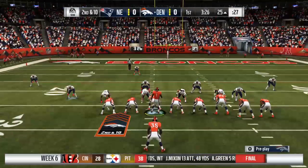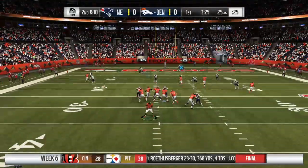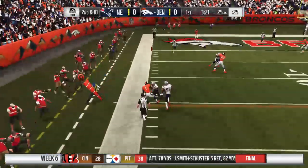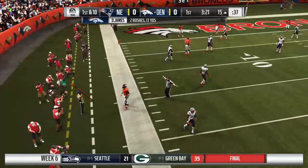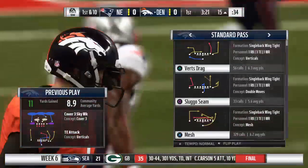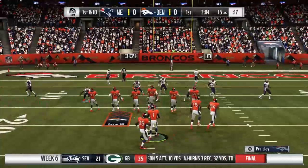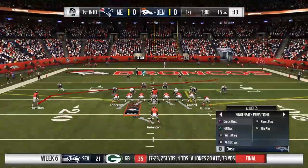Line of scrimmage, again the 25, 2nd and 10. To throw is James. Back to the air on 2nd down. That one going for a gain of 11 and a Bronco first down. That was an excellent job of recognizing the situation. His first read wasn't there. Heck, his second read wasn't there. But he bought himself a little extra time scrambling out of the pocket, got to the sticks, and picked up the first down.